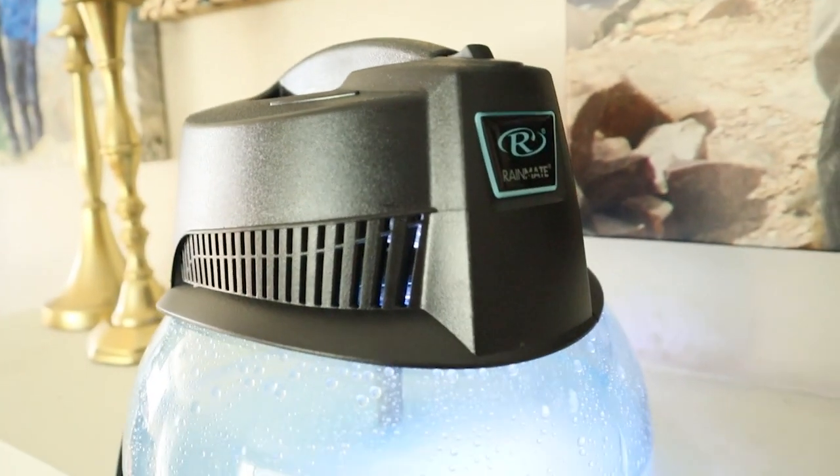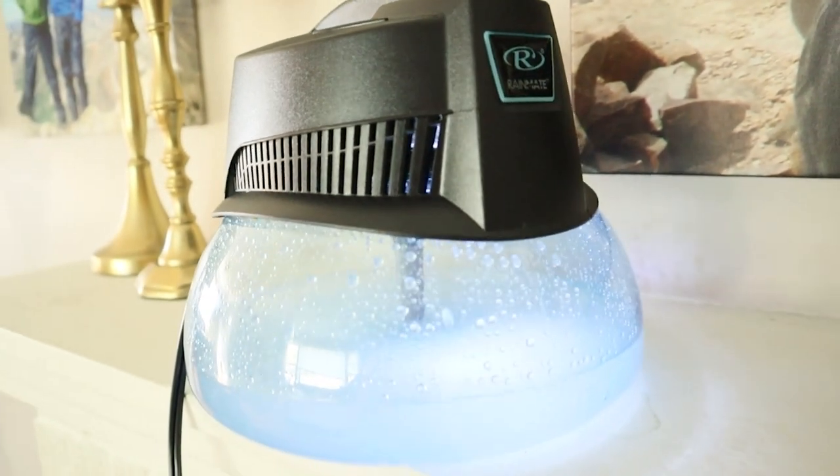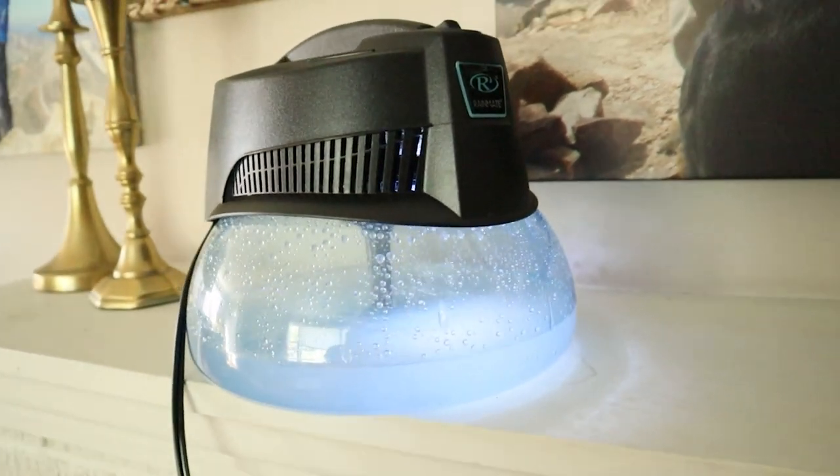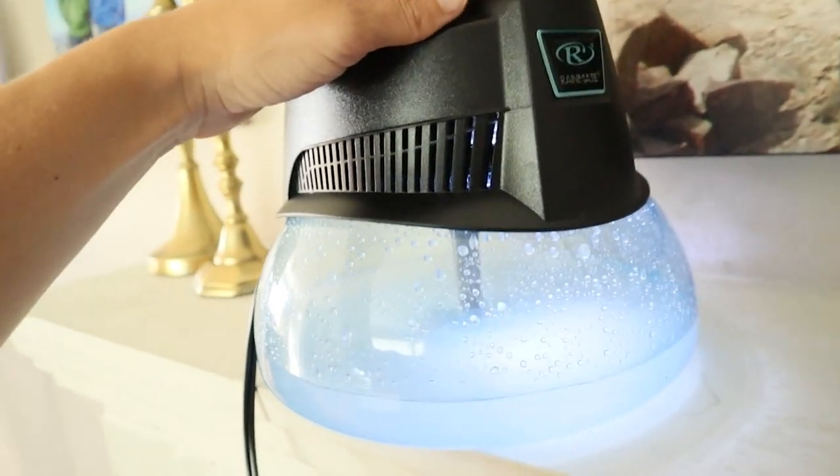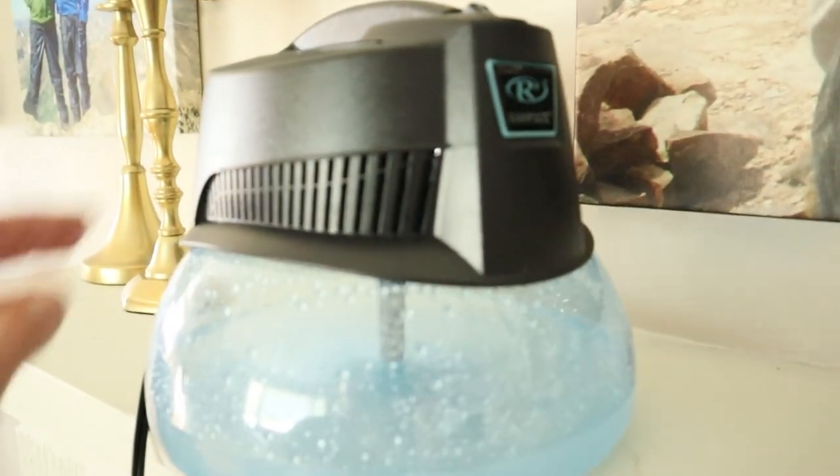Let's get into the attachments and the cleaning. So the Rainmate is a $300, these are all Canadian prices, by the way, air purifier that you get for free. So this is the unit. This is on full blast. You can kind of hear it. So those are the two settings.